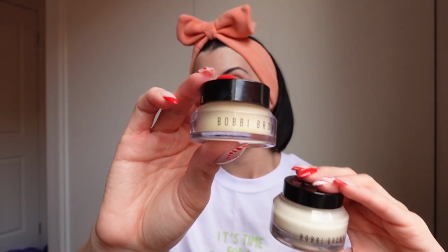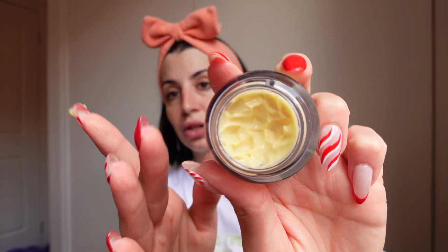Now, these products are what I use as a primer. They can even be used as a moisturizer. They are the Bobbi Brown face base and eye base. So eye base obviously goes onto your under eye. I'll just show you the texture of that.